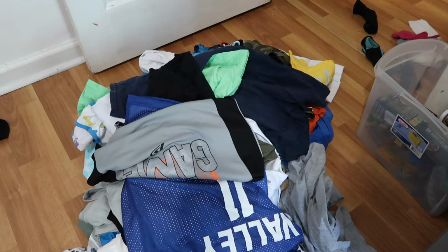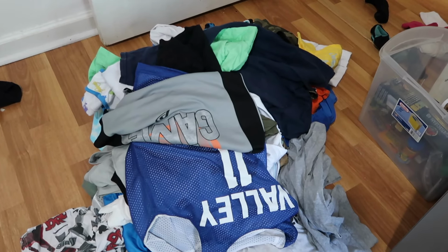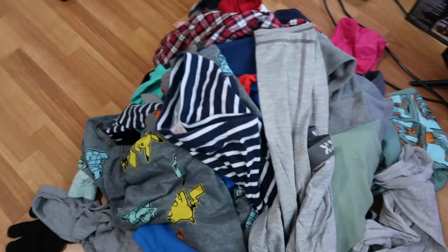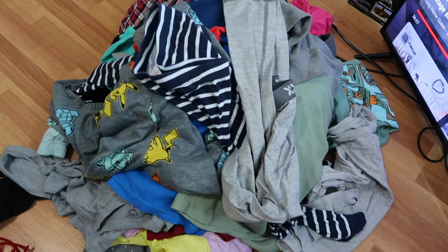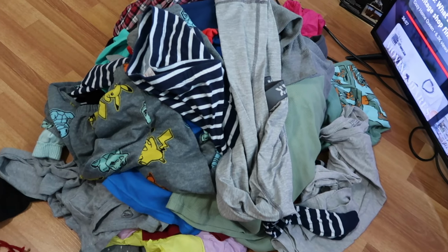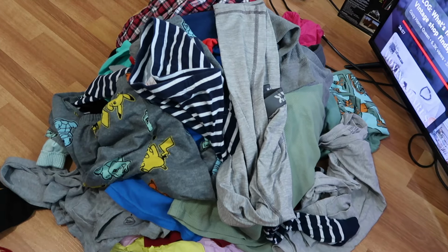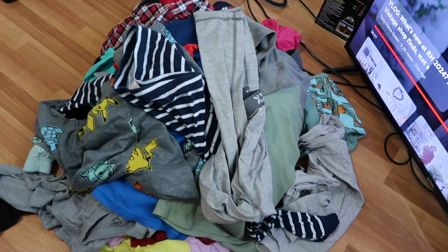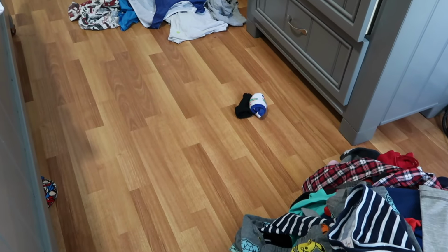Some of this stuff is too small or overworn. So clothing is definitely something that I have trouble keeping organized. These are the wintry type pajamas and items. So I'm going to get all of this. This is probably going to be the last thing I go through, because I'm not going to be putting this back in the drawer. So even when I do my girls, I think I'll just toss everything that's wintry in the same pile. That way when I'm done organizing the other piles, this is all I'll be left with, the winter stuff. And for now, I'm just going to go ahead and get all of their spring stuff tossed out.